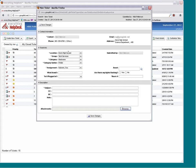We can route assignments based off of locations or even types of problems. Some people have a first-line support designated at a location. We can route it to that individual automatically. The user can never change it, even though it looks like they can choose from a drop-down. If you make an automated assignment, it cannot be changed. Or maybe type of problem: hardware go to this person, software go to this person.